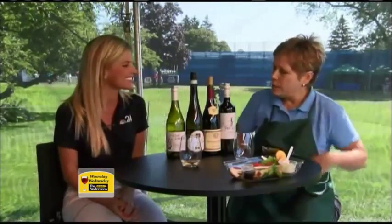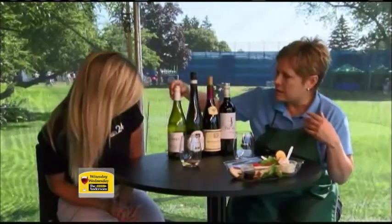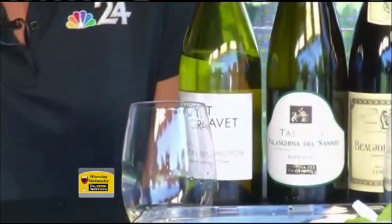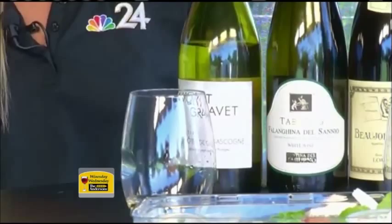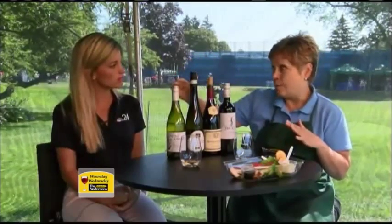Okay. We have here in your glass Montgrava, which is from the Gascon area of France. Now this is 100% French Colombard, which is a grape that no one knows. This is one of my favorite case fillers when we're filling cases at the Andersons for customers. This is $7.99 a bottle, which is fantastic.